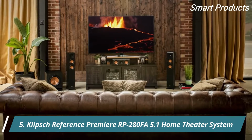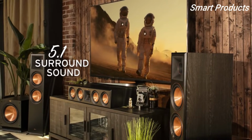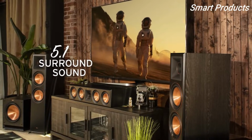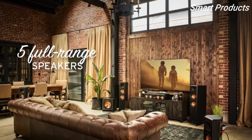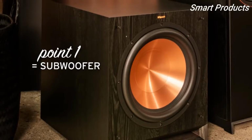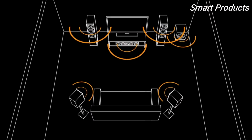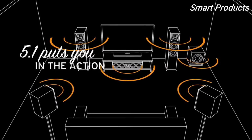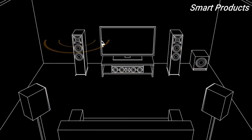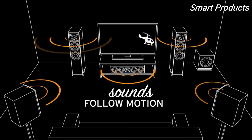How? Let's start with some basics. A 5.1 setup is the most common home theater speaker configuration. 5.1 stands for 5 full-range speakers, plus a subwoofer to handle the low frequencies. The speakers are arranged in the room to put you in the middle of the action. As you watch a movie, the sounds move from speaker to speaker, following any movement on the screen.